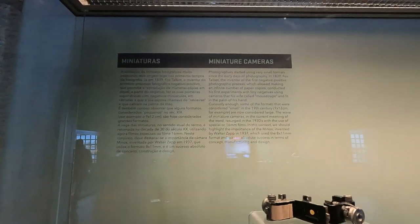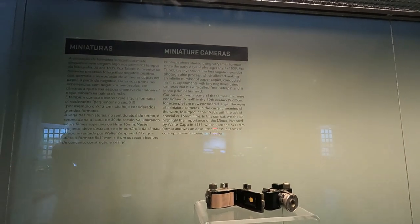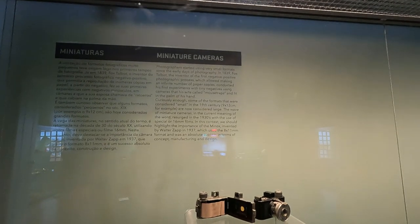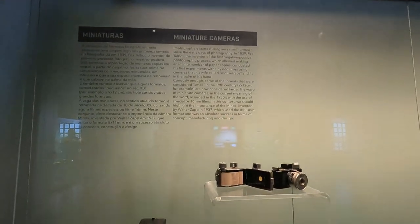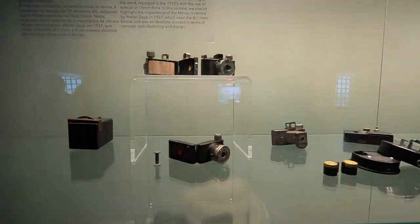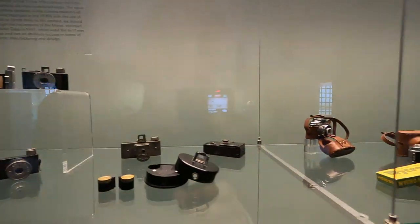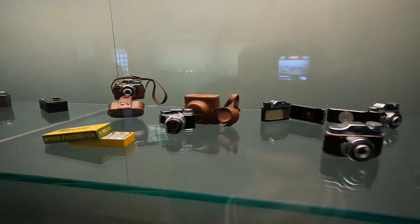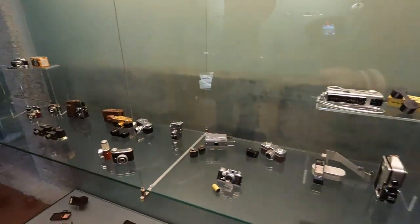This is very interesting. It says that photographers started using very small formats since the early days of photography. In 1839, Fox Talbot, the inventor of the first negative-positive photographic process, which allows making an infinite number of paper copies. Curiously enough, some of the formats that were considered small. So basically they had these mini cameras. Look at them. They actually used these. Look at these mini cameras. That is very interesting. Look at that. You even had a tiny little case with it. I've never seen that. Wow, I've never seen tiny cameras.